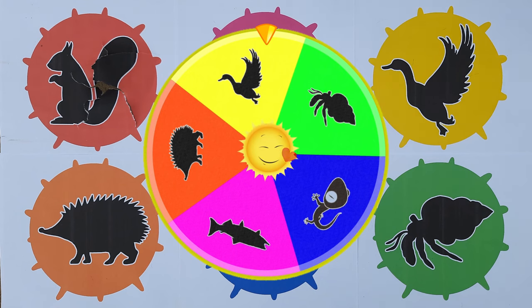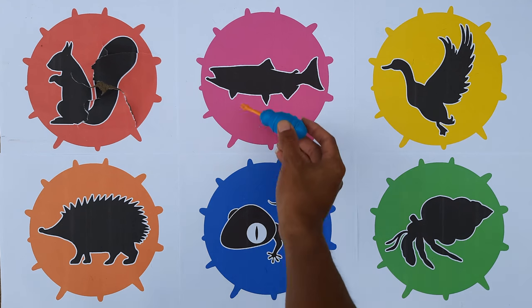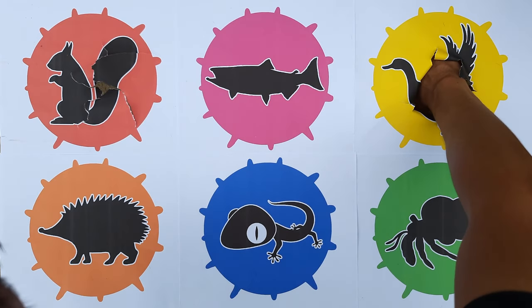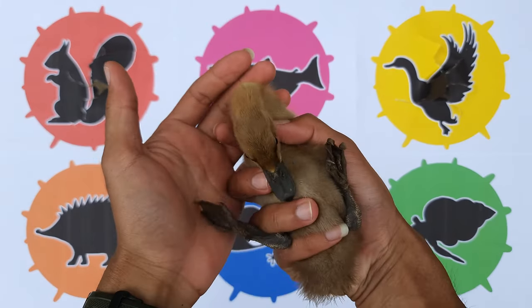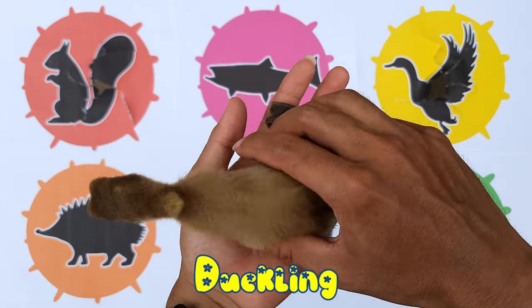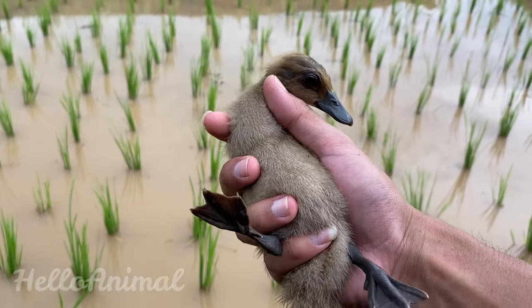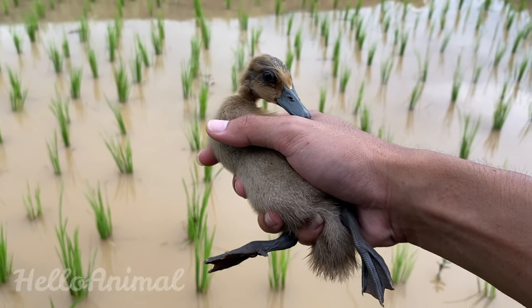Yellow color. Ducklings. Hello, I have ducklings. Wow, he is so cute. Come on, let's put the ducklings into the ground.